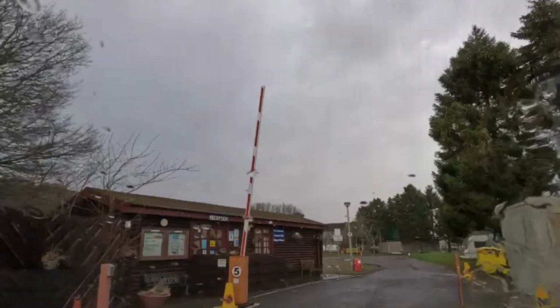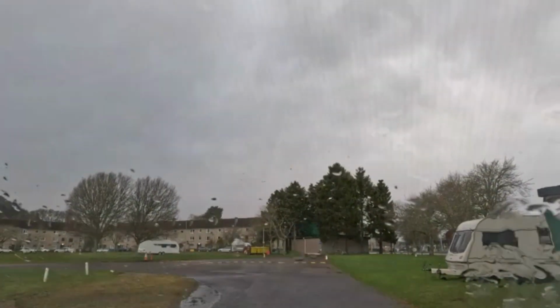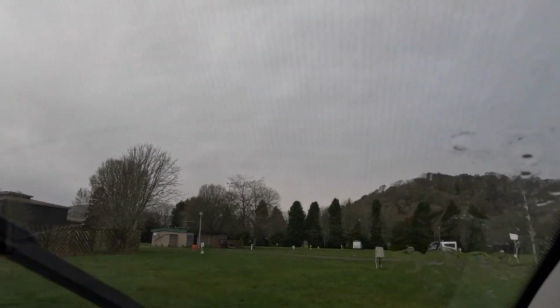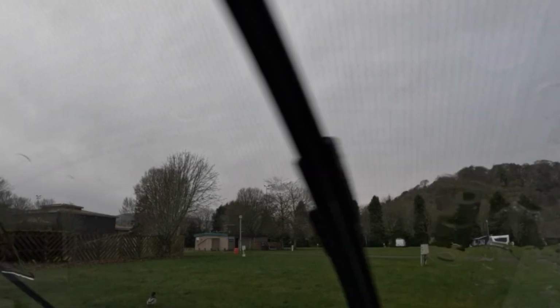Guys, this is the campsite. Let's just park her up here and go and say hello. This is Bught Caravan Park. It's B-U-G-H-T. So this is where I'm staying.